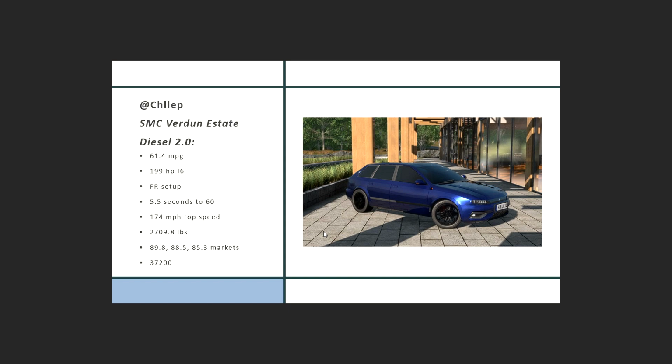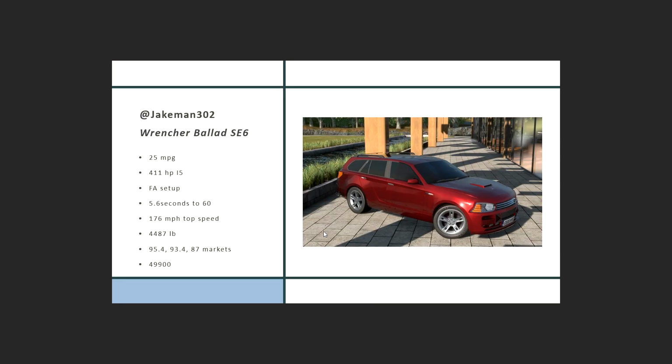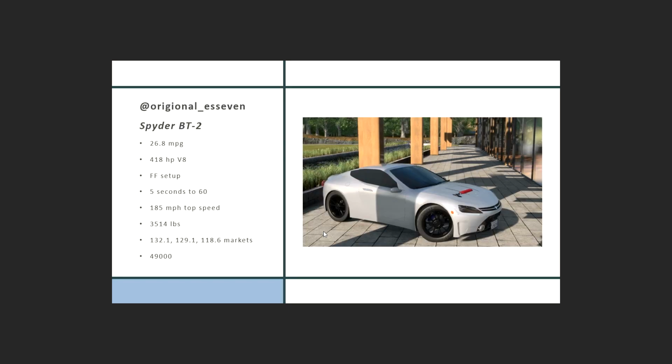It looks pretty good. We got the Rencher Ballad SE6. This is going to be by Jakeman 302. 25 mpg, 411 horsepower inline 5. Front engine all-wheel drive, 5.6 seconds to 60 with a 176 mile an hour top speed. Got 4,487 pounds. This is a bit heavy. It's a bit chunky on the weight there. $49,900 is the price here. I'm getting some Dodge Charger vibes to it, or Dodge Magnum vibes rather. Looks pretty good, though. Looks like a good family sedan. Looks comfortable. Let's see what else we got.